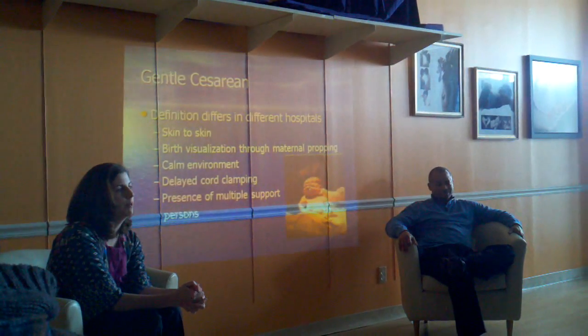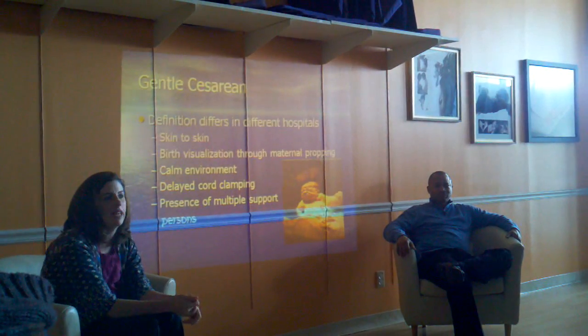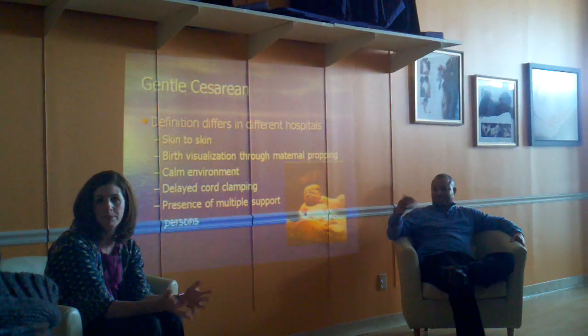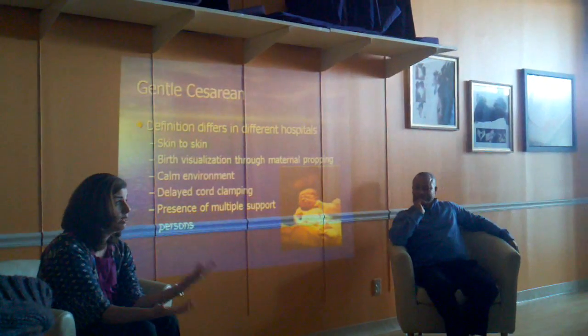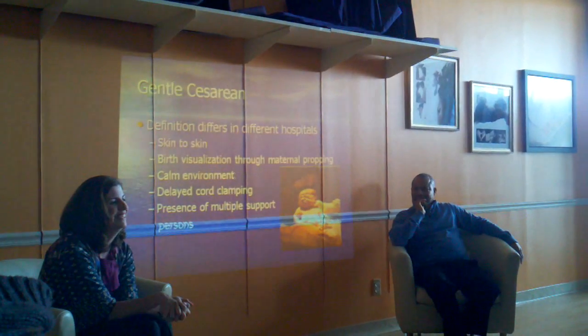And also the presence of multiple support persons. This is a really new, exciting thing at Memorial. It used to be that only one person was allowed in the room. That could be dad, or another support person, the partner of the patient. But now doulas are present, which is really exciting. If somebody wants a doula, they come into the OR, and lots of the doulas in the room have experienced that, so I'm excited about it.